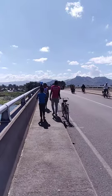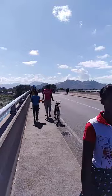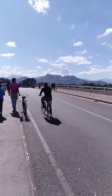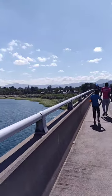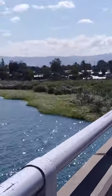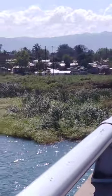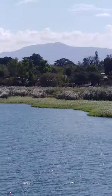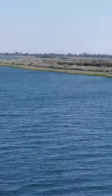So I've got a few memories of these things. Just walking across here, meeting lots of people, everybody doing their own stuff, their own business. Just looking again on this side, there's a small little village across there. And quite green. The greenery is very nice here. And the hills far away there. Quite good.